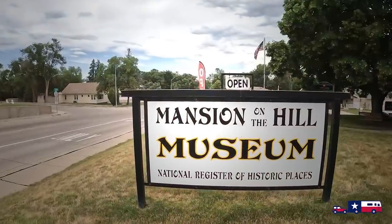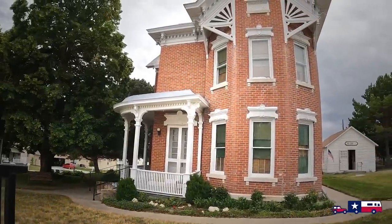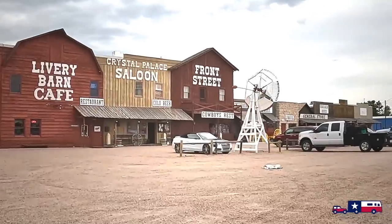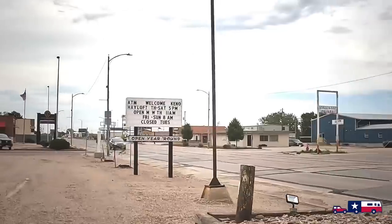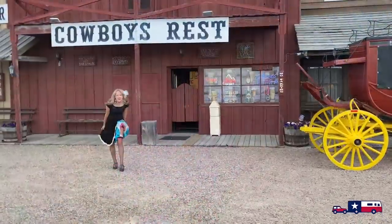While we were here, we obviously went to Boot Hill. We also went to the Mansion on the Hill, which is a free museum. It's an 1880s, I believe, grand mansion back in the day here in Ogallala, run by the Historical Society. And we found out about a show after we got here, which was fantastic. It was in Front Street, the Crystal Palace, actually. They have a restaurant over there. They have a free museum, so another free museum in town. And in the evenings during the summer, the high school and college students put on a show. And so we went to that show. It was fantastic. It was a lot of fun. Highly recommend it.